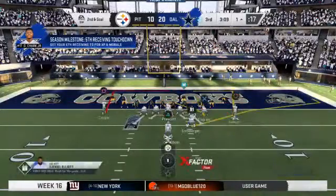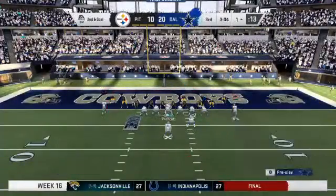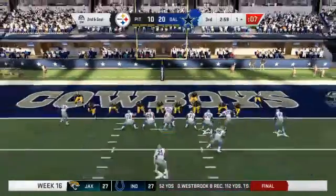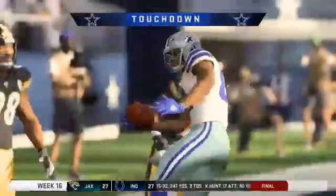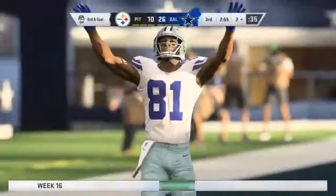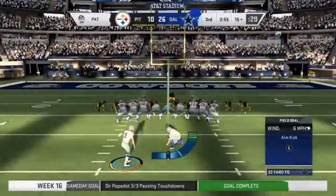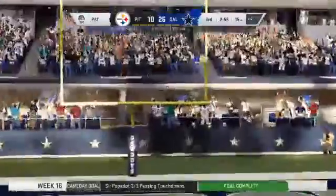Here we go, 46. Here we go, 47. Mike 55, Mike 55. Hey, eat. Curling. 26. Prescott. That ball is caught. It's Gallup. Touchdown, Cowboys. 3 touchdown passes now for Dak Prescott. And the Cowboys, they push out in front further. Always important to get the first score of the second half. Now you start to pull away a little bit and get some breathing room going.